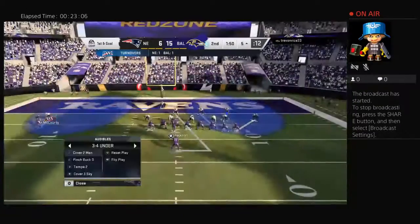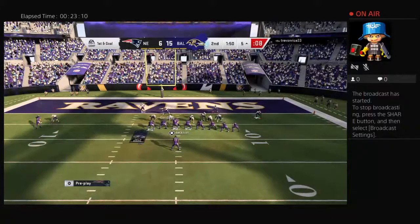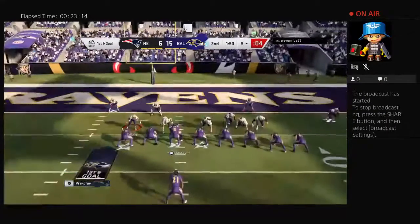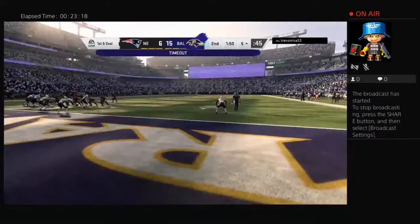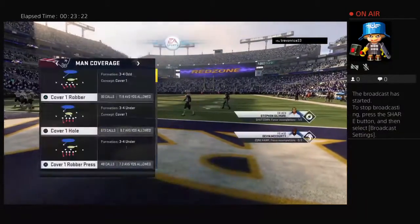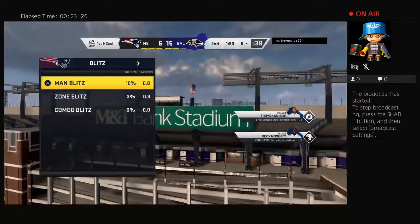Two of their 3 red zone trips so far, they've come up empty on. They'll look to reverse that trend on 2nd and goal. Now the Ravens going to use one of their timeouts as they'll get a chance to talk it over after picking up the first down.